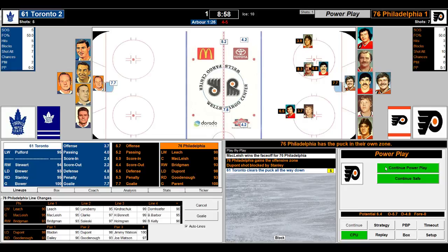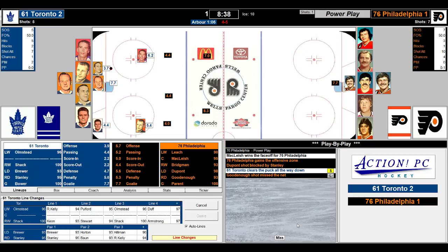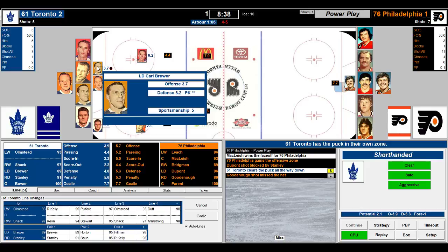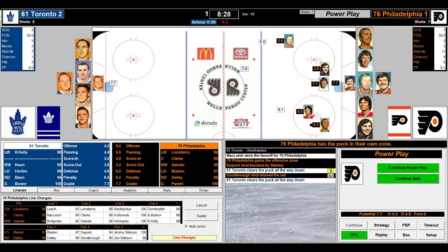Bridgman has it. Flyers continue on the power play. Shot misses the net. Toronto gains possession. Brewer has it. He's going to attempt to clear. And they clear the zone. 56 seconds left in the Arbor penalty. Flyers come out.